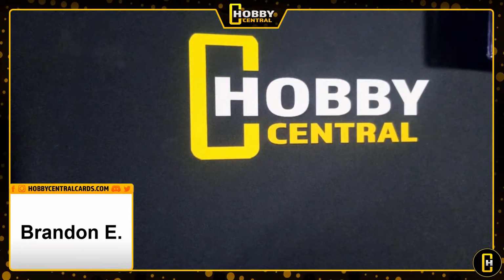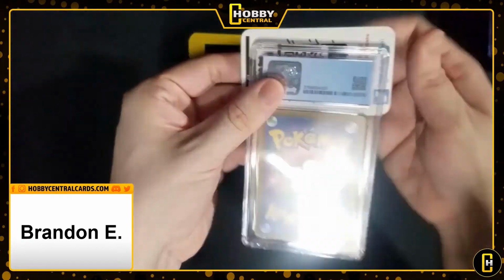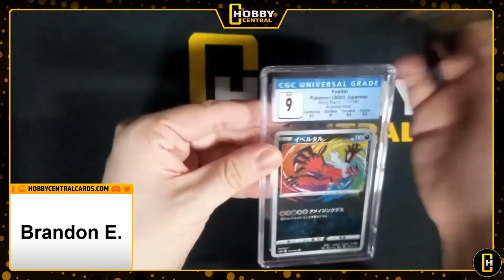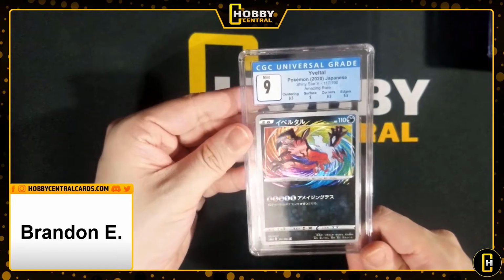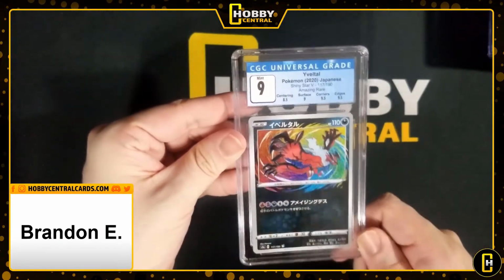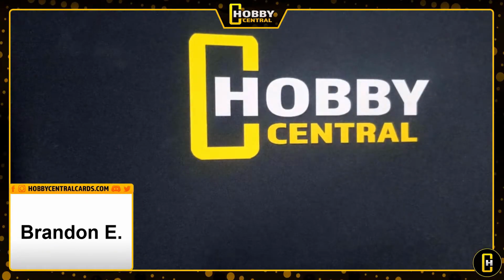And the last card for Brandon. Another Japanese card. Eevee Tail, Amazing Rare. It looks really, really nice. And it got a 9. 8.5, 9, and two 9.5s. Centering is actually really off. I think they were nice to you on that centering. So, very nice card. And yeah, that is all we have for Brandon.